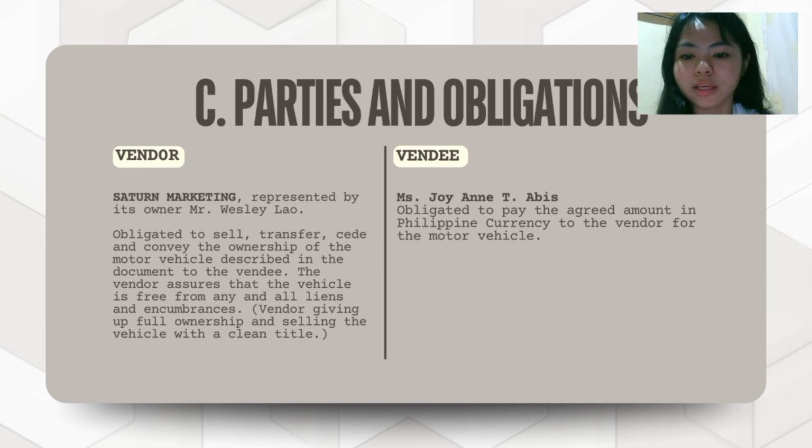Now let's proceed to the obligations of the parties. The obligation of the vendor, Saturn Marketing, is to sell, transfer, cede, and convey the ownership of the motor vehicle to the vendee. And that is what is stated in our sample contract. It also says in the contract that the vendor assures that the vehicle is free from any and all liens and encumbrances. So what are those words?